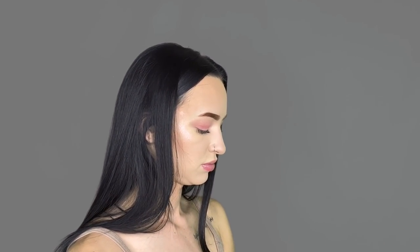Okay, we have another brush here. This is more of a blending brush, like for packing on some powder bronzer. Okay, let's see what else you got here.